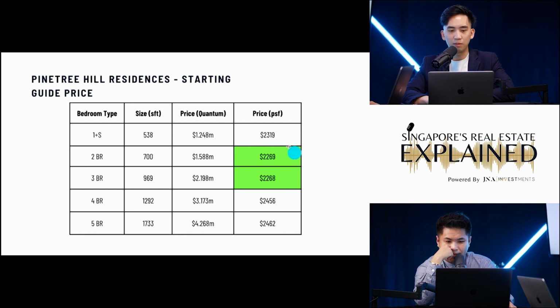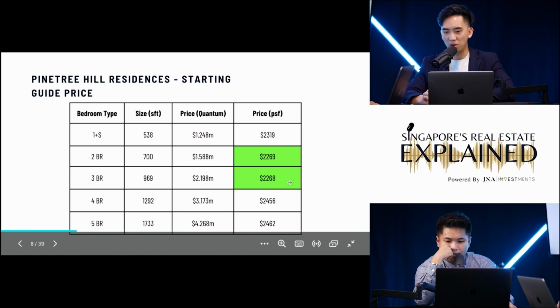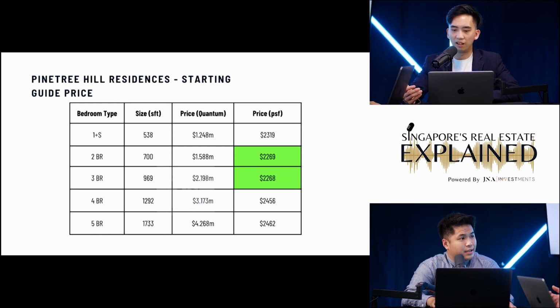What I noticed is 1 bed plus study is 2003, 2319 per square feet. 2 bedroom is 2269 per square feet, 3 bedroom 2268. Then interestingly, when you jump to 4 bedder, they actually price a premium, 2456, and 5 bedroom even more, 2462. Why do they do this? Because they know for a 4 bedroom quantum to get something around there, it's impossible. A lot of them in the older developments go way past much higher quantum.